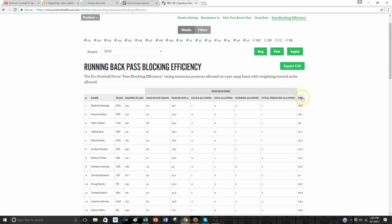Guys were really good. Maybe we shouldn't worry too much about Derrick Henry. That's kind of surprising just because he really struggled as a pass blocker his final two seasons in college. He was one of the worst. But he did it right here on a fairly small sample. DeMarco Murray had a ton of pass blocking snaps. Led all running backs.